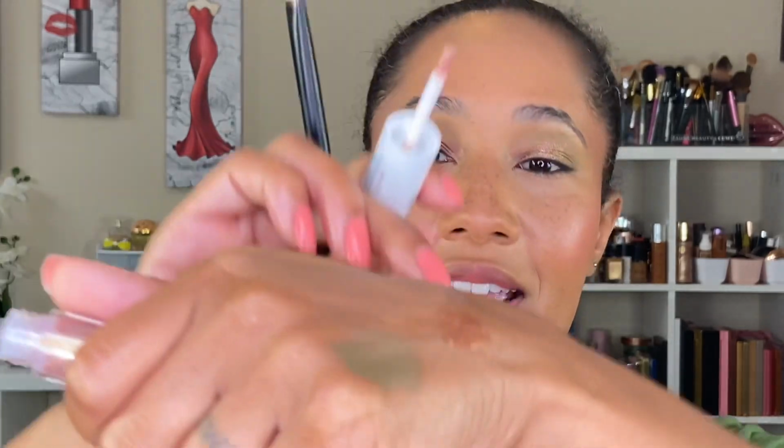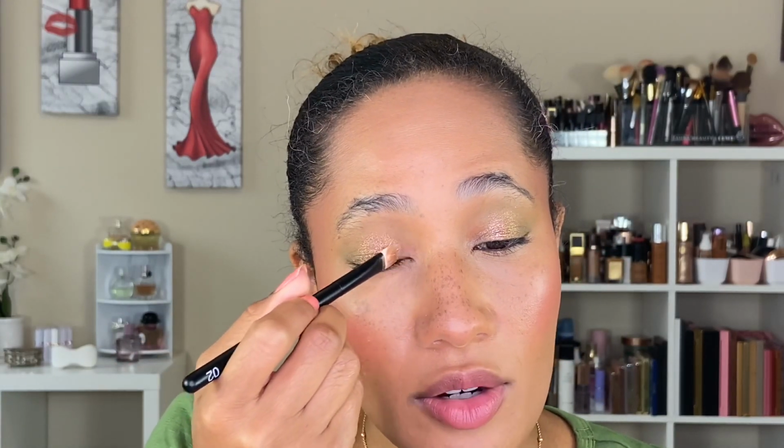Now I'm gonna go in with the glitter topper for Dusk. This is the one with the army green base that we put down first, because this one looks so pretty. So here is the topper right there. And I'm sorry, I was just using the Rephr 02 brush to pack on the glitter. I was using the Rephr 01 brush to blend out that army green color. So now I'm going to go in with the other one, and I'm just going to put that in the inner corner.